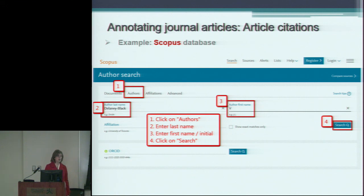I used to say I was the only Delaney Black, but now I have a granddaughter whose first name is Delaney and her last name is Black. So there are 2 Delaney Blacks in the world. But Scopus also offers the opportunity to have an index that is unique to you. So even if your name is Alan Smith or Ashok Shah, as we seem to have a lot of, then you can find your own articles.